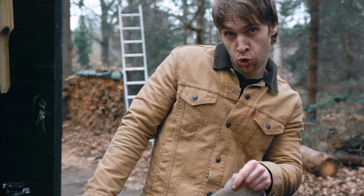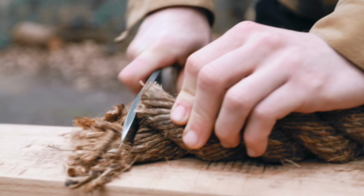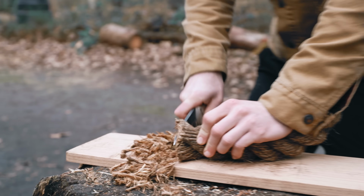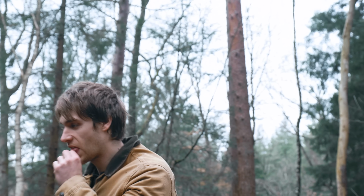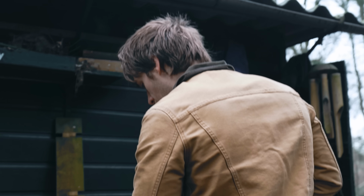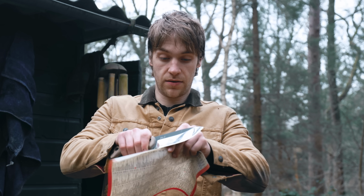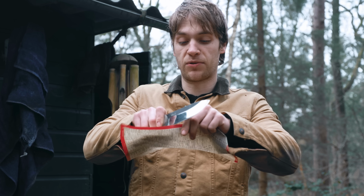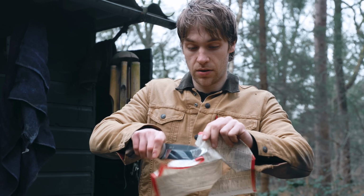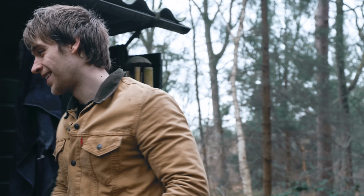The problem with the Becker BK2 is that it is a very nice, good-looking knife and a beast for survival. But actually, after making one cut of rope, after cutting one piece of rope, is actually the correct English term, it already loses its edge. See that? It doesn't cut it anymore, it rips it apart. One cut. So that is not good. Actually, it's definitely not a super steel.